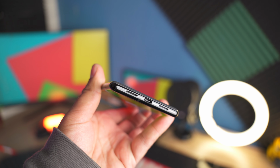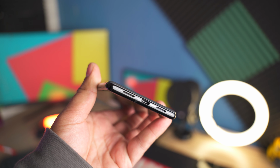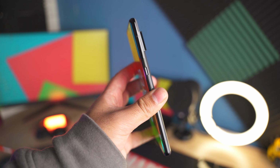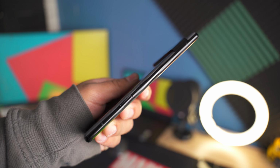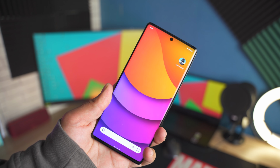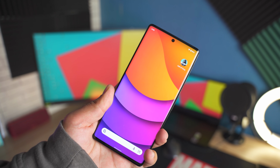The dual speakers sit at the bottom surrounding the USB-C port, while the volume and the power key sit on the right side. The placement of the power button is a little uncomfortable to reach, especially if you do not have big hands. And not to forget, the Pixel 6 Pro can easily stand water and dust since it comes with the IP68 certification.